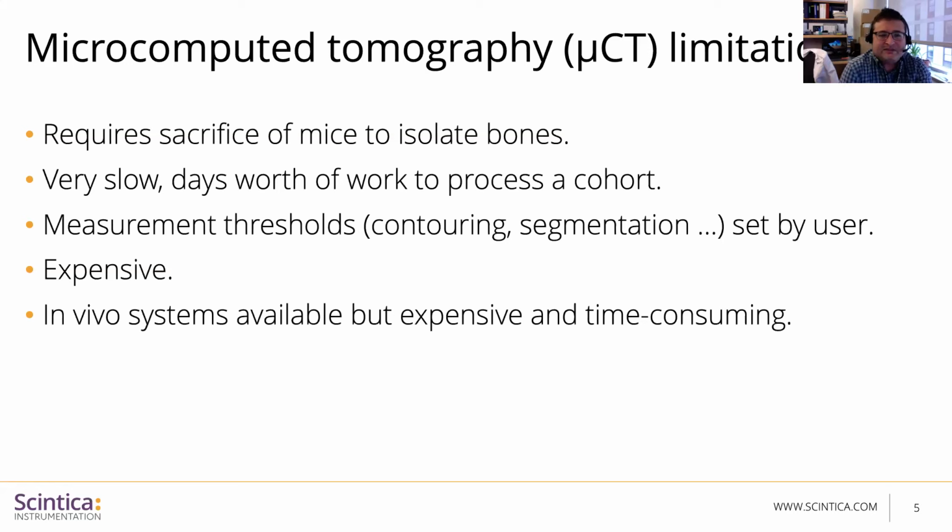So that is sometimes a limitation, especially when you have a really large number of mice because you're trying to look at a small effect or something like this. It will be very expensive to conduct microCT for all of those.